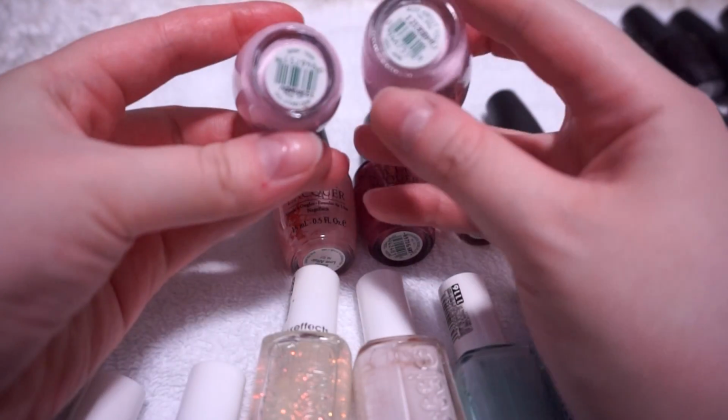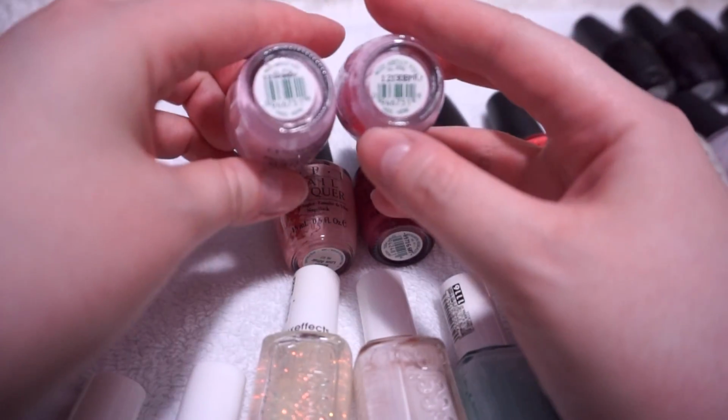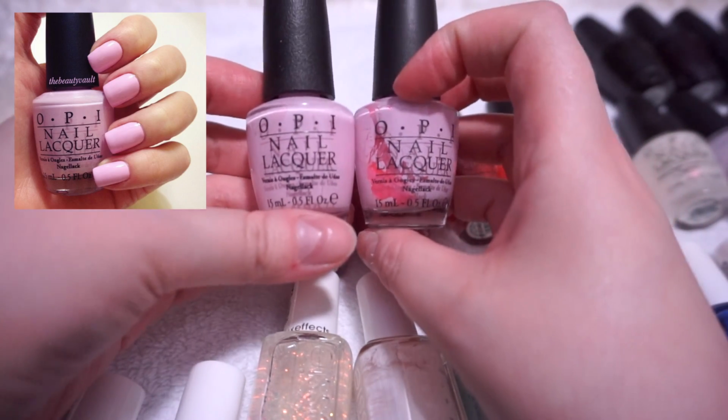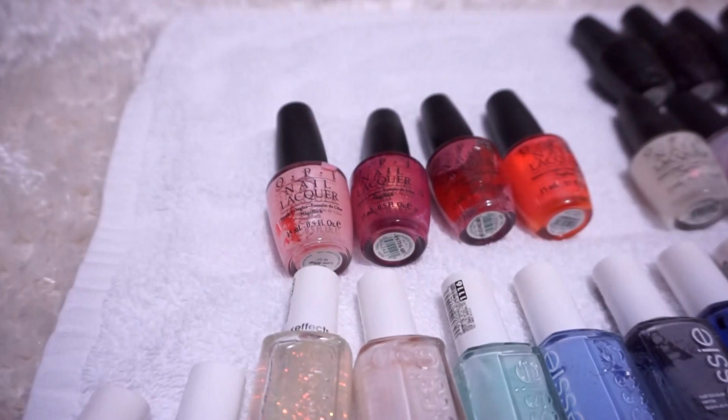I have two bottles of Mod About You. This is probably one of my favorite nail polish shades that OPI makes. I also have the gel polish version. So anyway, I'm gonna keep these both.